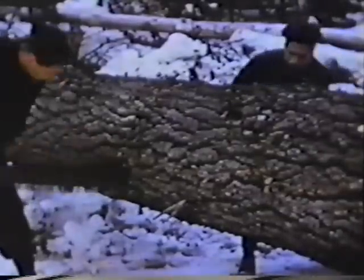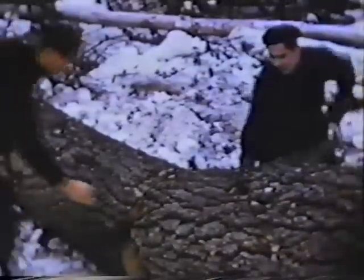First thing they do, of course, is to measure this log. Cut out the 16-foot lengths before they start sawing it. Now the scaler comes along. He wants to know how many feet there are in this log. 460 lineal feet, it says in the book. So this log is scaled accordingly. A chain is fastened around it, and the horses pull it away and off toward the banking ground.